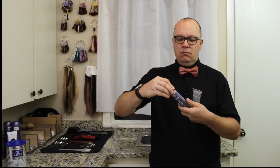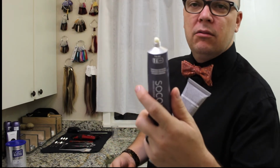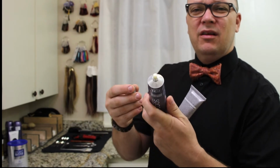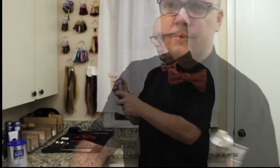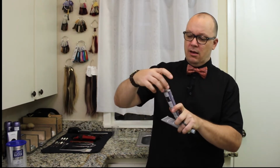But I want you to notice this, that if I open up this tube of color, it comes out fairly colorless. In this case, it's white because of the conditioning ingredients that are in it. See if I can get it to go back in there. But the pigments haven't developed yet.